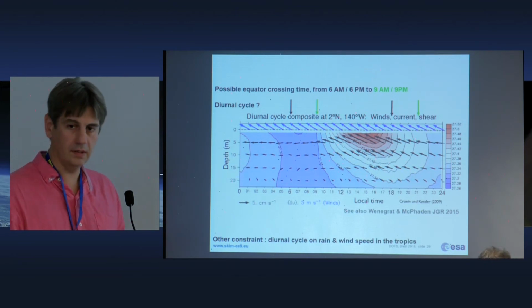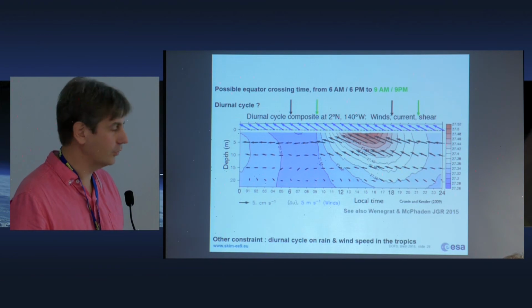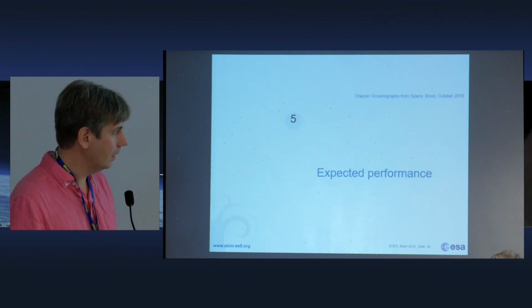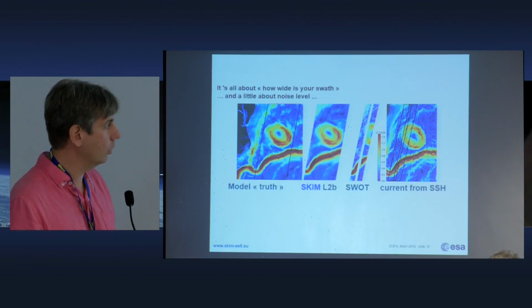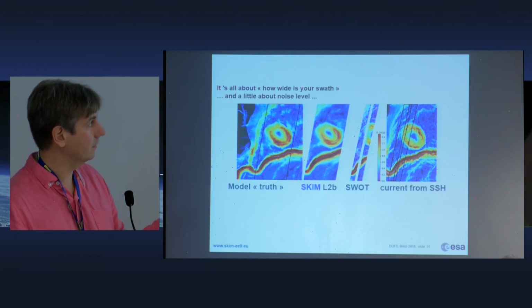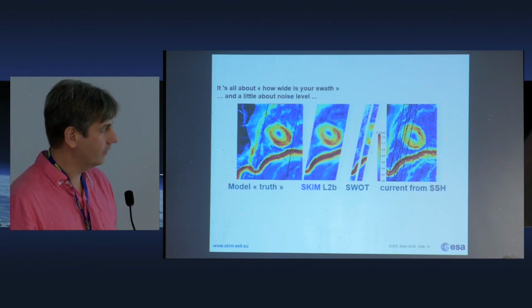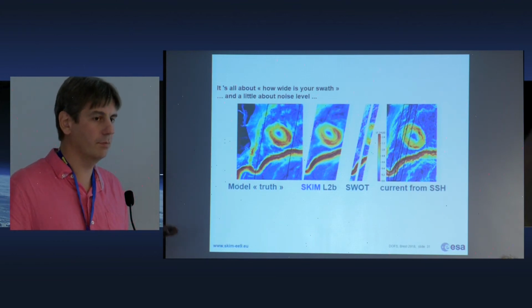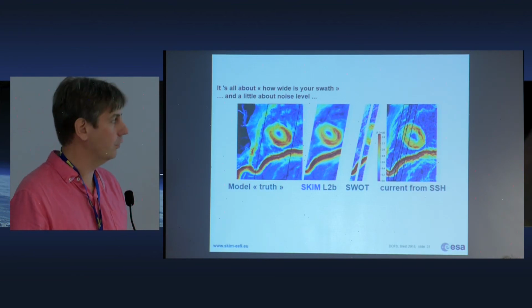There's also the issue with rain and clouds, because we're working with the K-band radar, which has some issue with rain, as everybody knows. All right, the performance, I will not discuss, because that will be covered by Clément Hubelmann in his talk on Friday. But basically, the story is all about the width of the swath, and Ernesto will show that very nicely. If you have a very wide swath, even with noisy data, you can map much better in time the evolution of the currents.